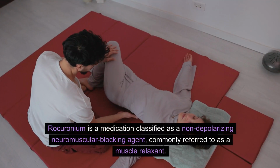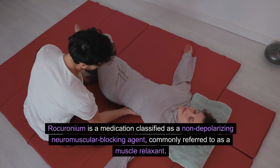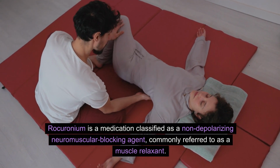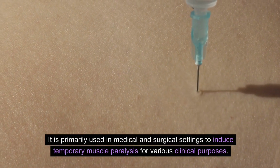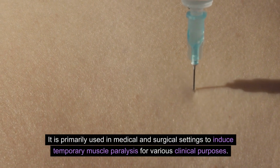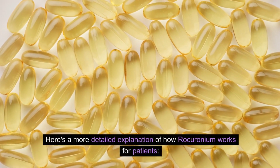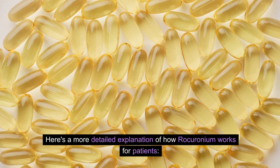Rocuronium is a medication classified as a non-depolarizing neuromuscular blocking agent, commonly referred to as a muscle relaxant. It is primarily used in medical and surgical settings to induce temporary muscle paralysis for various clinical purposes. Here's a more detailed explanation of how rocuronium works for patients.